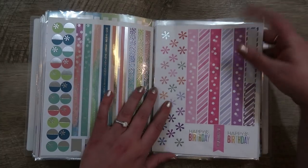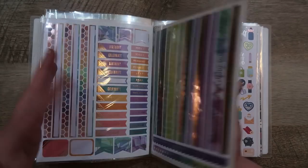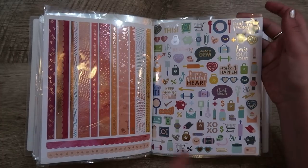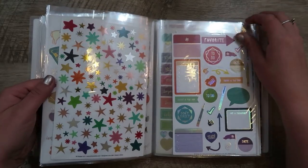So we've got, these are really old, different versions of those and those. These are all from different sticker books. Like this is the most recent one for sure. This is the oldest one. Then we have all of the sort of icon ones, so just different icon type sheets from Erin Condren.